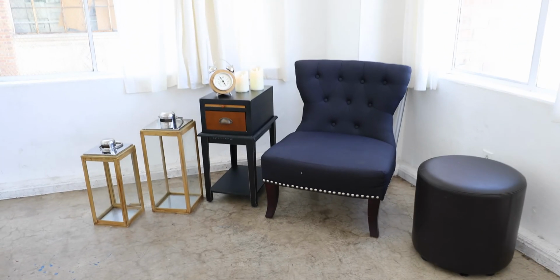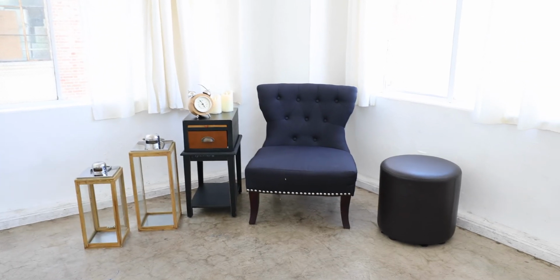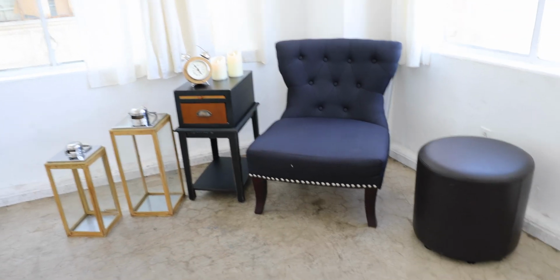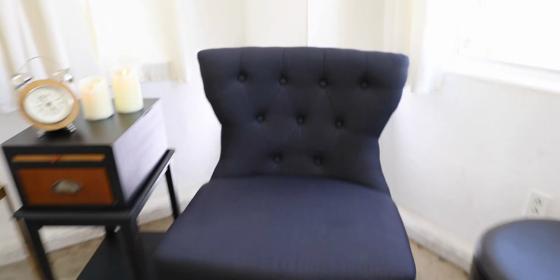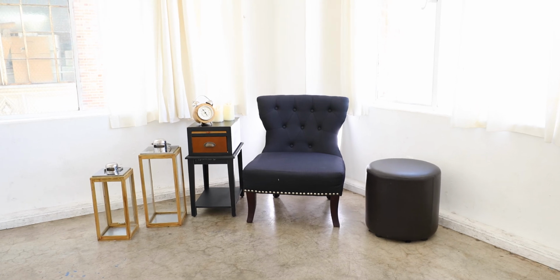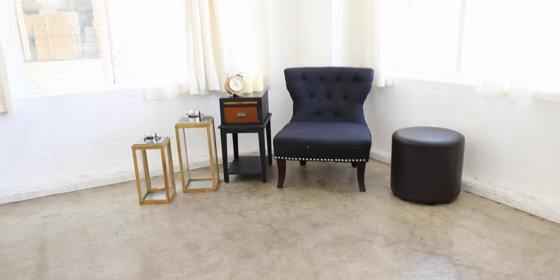Alright, so I set up the set here. Kind of made everything in a small diagonal, like a V formation. So pretty much it has my center point right there. And then I added my Nanlite lights in the back. So this will give it an extra light, so it's not too shadowy in the background. It really cleans it up a lot nicer. So that's with it on. This is with it off. So this is what that shot looks like.